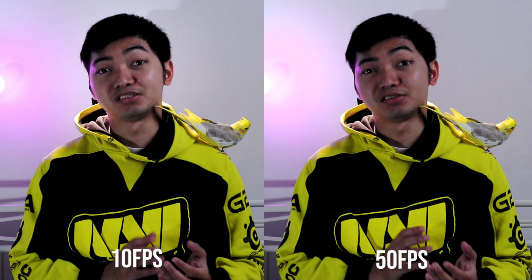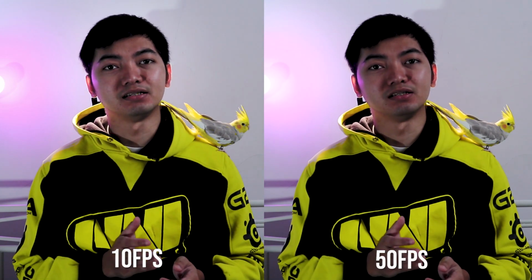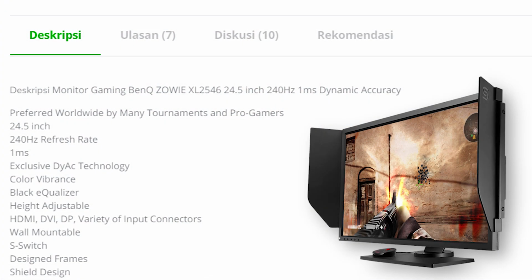FPS stands for frames per second, which means if it is 30 FPS, there are 30 frames or pictures per second on that video. Meanwhile, refresh rate or hertz is how often or how fast something can refresh. For example, this monitor can refresh its pictures 240 times per second.